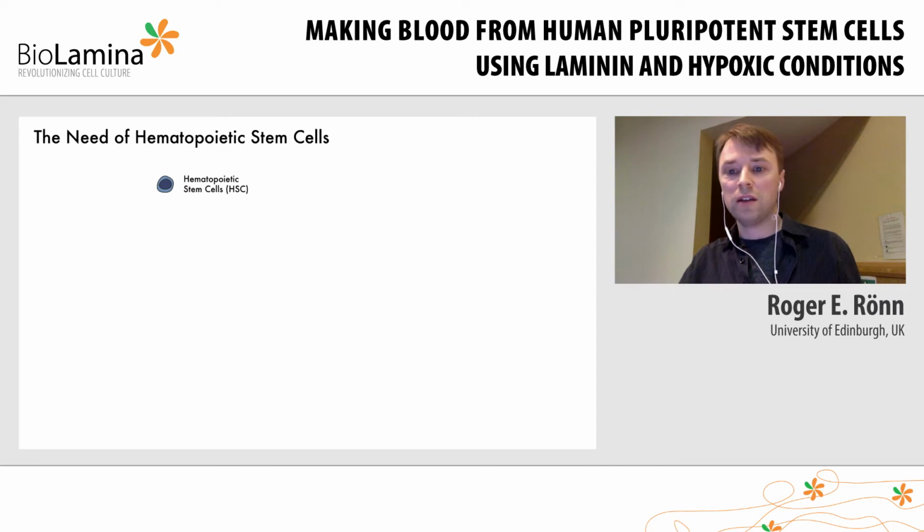To better understand the purpose of my research, we need to talk about the type of cell that is critical for our survival, the hematopoietic stem cell, also known as the HSC or the blood stem cell. HSCs are a very rare and sensitive type of blood cells that for the most part can be found in the marrow inside our larger bones.